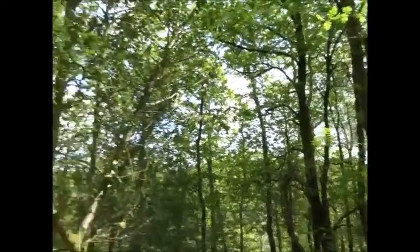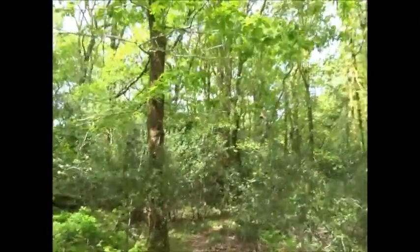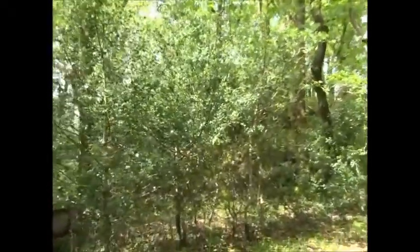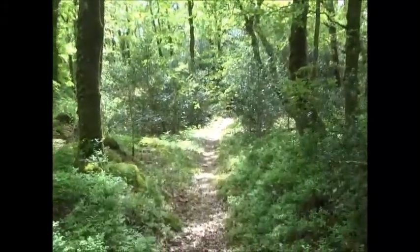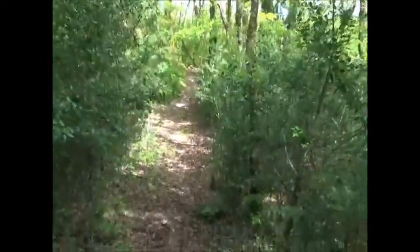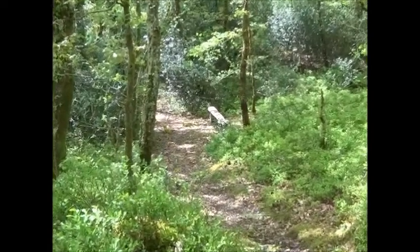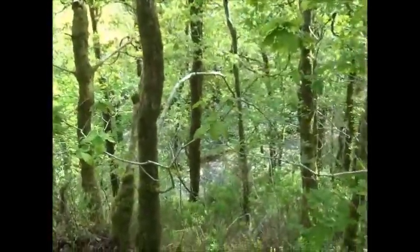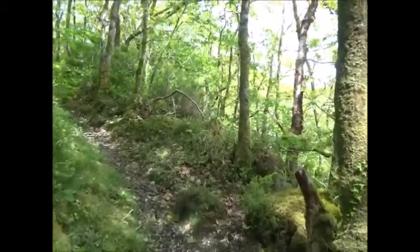Now, unfortunately, I like to take a picture of the May blossom, the hawthorn May blossom, but except for one small shrub, I haven't seen any hawthorns in this woodland. Another nice little bench to rest on. And there's the Afon Artro, and if you can see it down there, it's a bit of a drop. There's the road below. So it's quite scenic here.